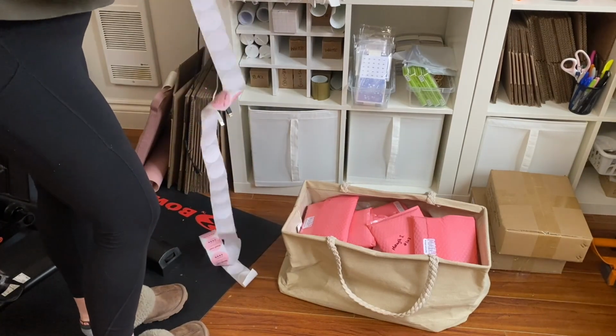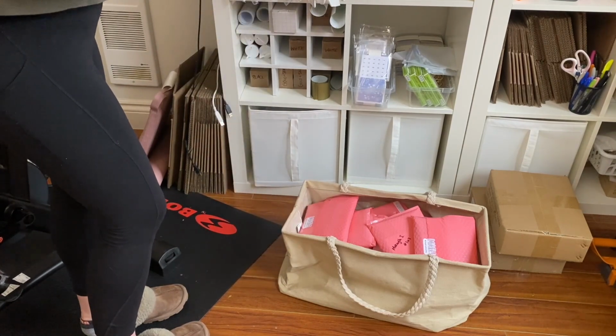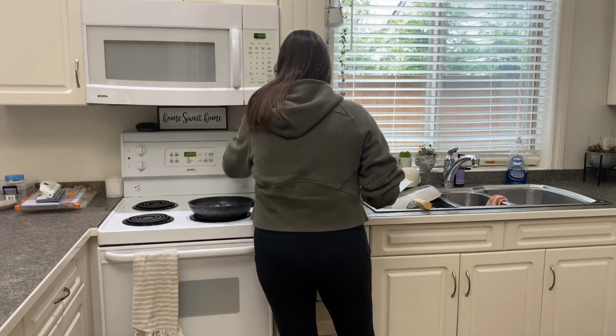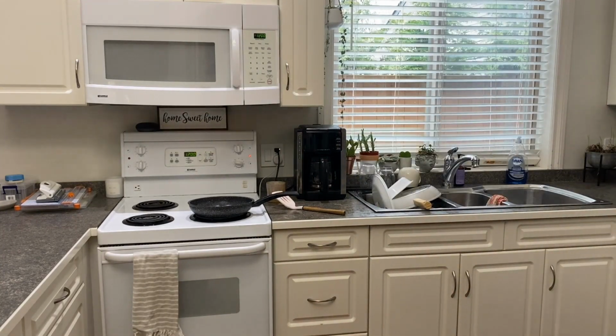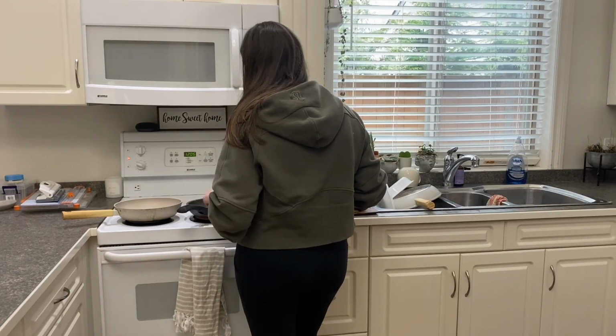The orders are starting to pile up in my bag, which is super exciting. So I've been working for about 4 hours now. It's noon and it is time for lunch / breakfast. I did not eat breakfast this morning and I was craving breakfast. So I made some scrambled eggs, hash brown, and fried up some tomatoes.